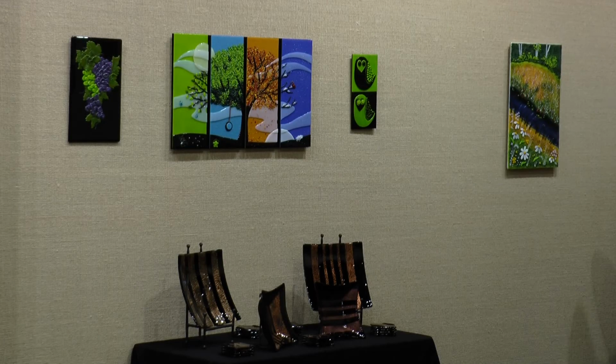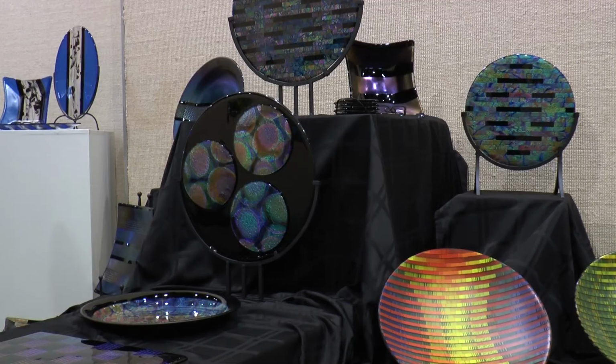It's like 40, at least. It's a good sized show. We have a variety of things and price points, from a coaster somewhere around $45-$50 to Tree of Life at $2,500, and there's a price point in between. So there's a piece for everyone and a price point for everyone. Well, it's wonderful stuff.